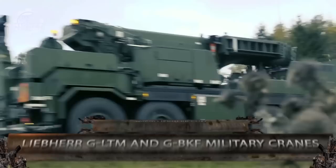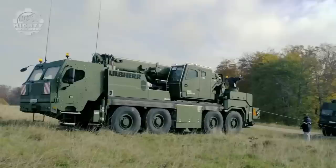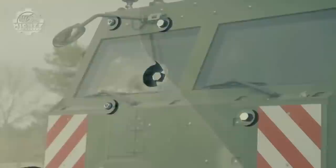Intended for military use, the Lieber GLTM and GBKF military cranes easily make it to the list. Since the main priority of military cranes is to meet the military requirements and protect the passengers inside, these two cranes have particularly well-armored driver's cabs and crane cabs developed in collaboration with the Remmental Group. Built on an all-terrain chassis, this makes both cranes suitable for off-road use and driving on public roads.